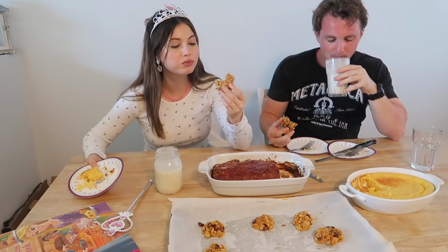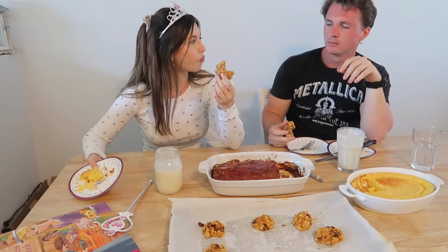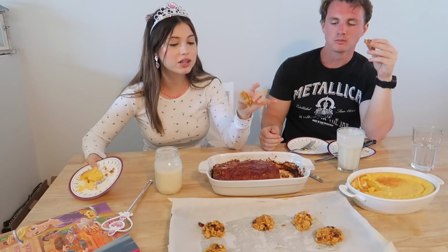These are actually so good. Like, I actually really like these. They're not too sweet. They're like chewy. And oatmeal flavored, nutmeg, cinnamon. I don't really taste the carrot, do you? No. All of this, I think this is the best one. What do you think? This is really good.